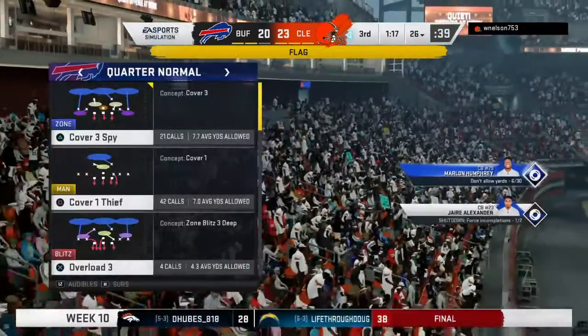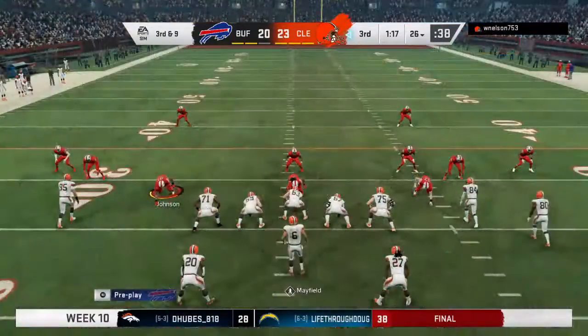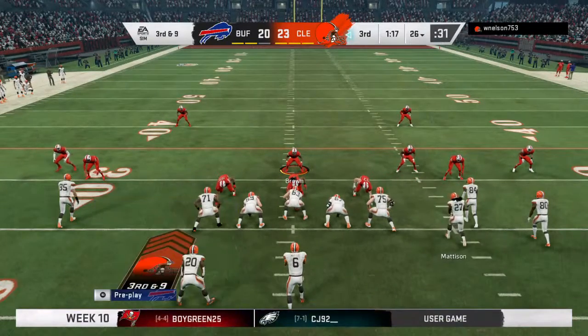So that'll back him up 5. Instead of a 3rd and 4, now they have to manage a 3rd and 9 after the delay of game. Hurry. Let's make these babies crawl. Let's go.